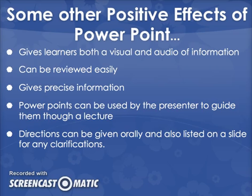And directions can be given orally and also shown on a slideshow for clarification. So I will often give my students directions, and then the directions are also on the PowerPoint slide so they can look back and revisit what those things are.